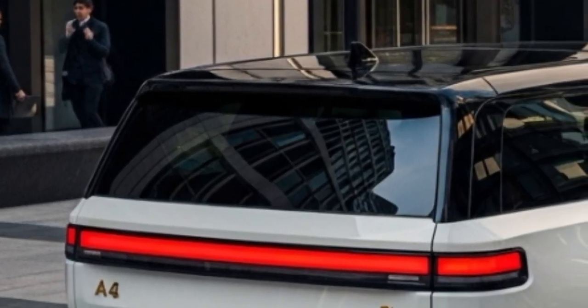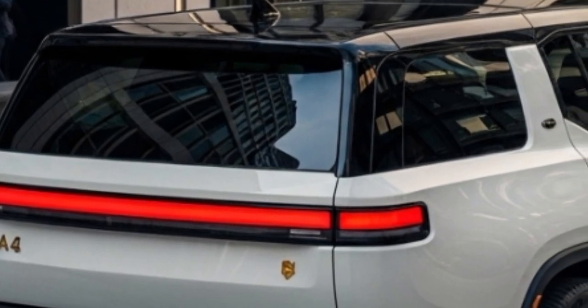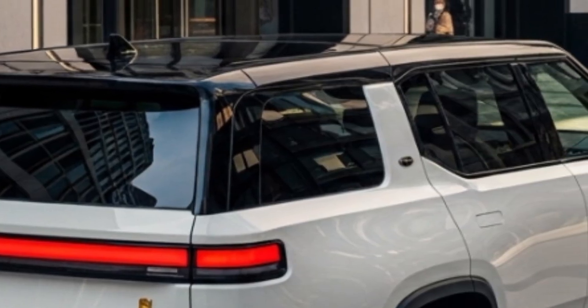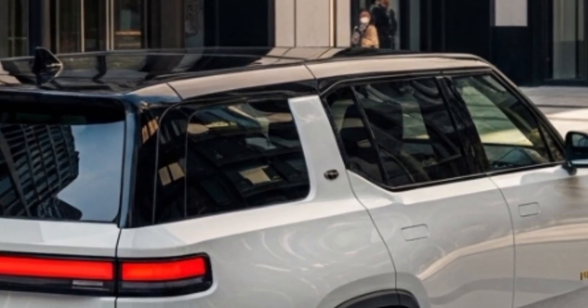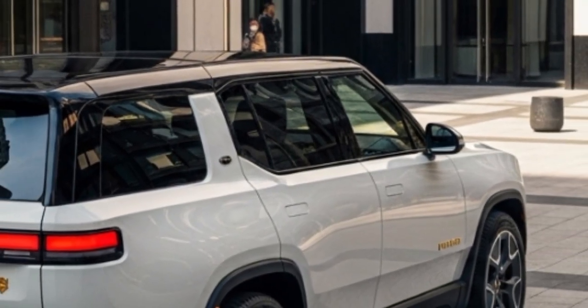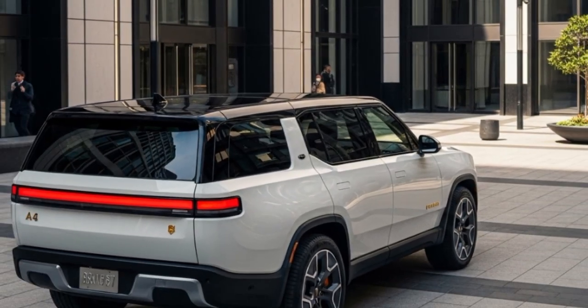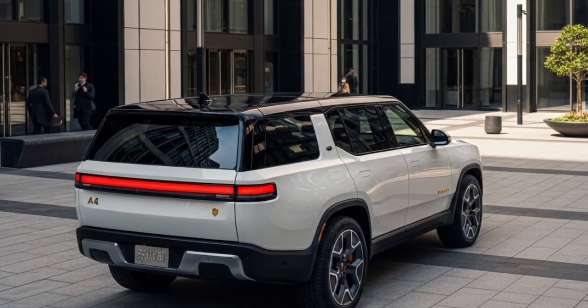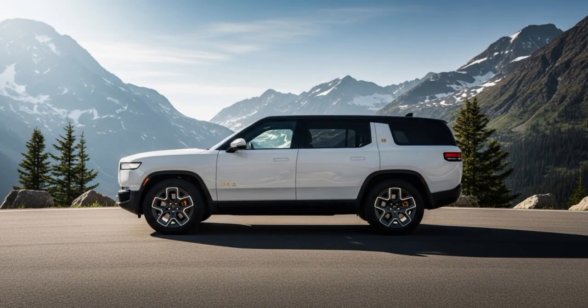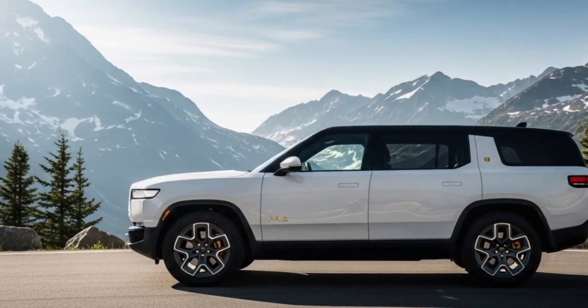Under the skin, the R2 rides on an all-new midsize platform, offering efficiency, strength, and modern engineering. Rivian will offer 3 powertrain variants: a single-motor rear-wheel drive, a dual-motor all-wheel drive, and even a tri-motor version combining 2 motors in the rear and 1 in front. The most powerful setup is expected to sprint from 0 to 60 miles per hour in under 3 seconds.